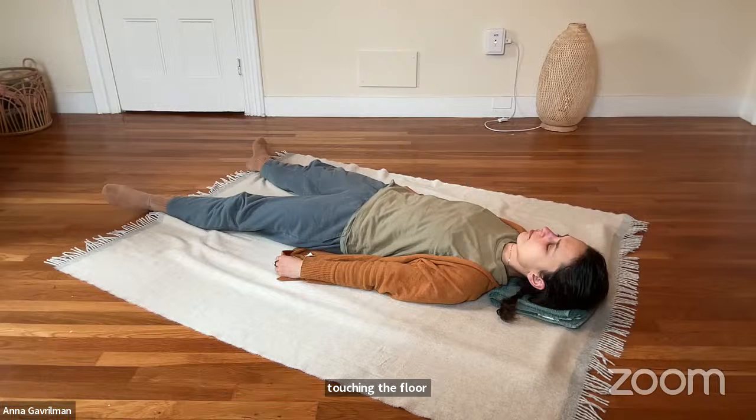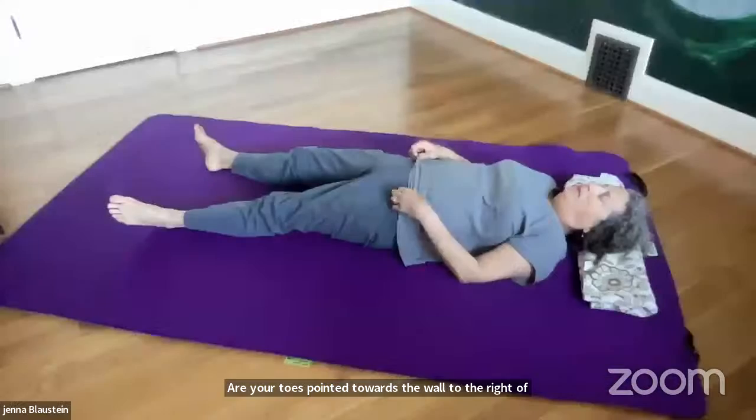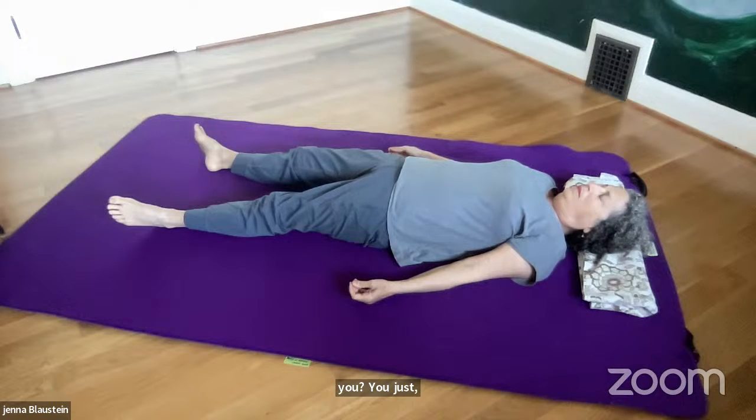And you can feel that there's a direction of your foot. In other words, are your toes pointed toward the ceiling? Are your toes pointed towards the wall to the right of you? You could extend an imaginary line out from your big toe. And you just observe that.